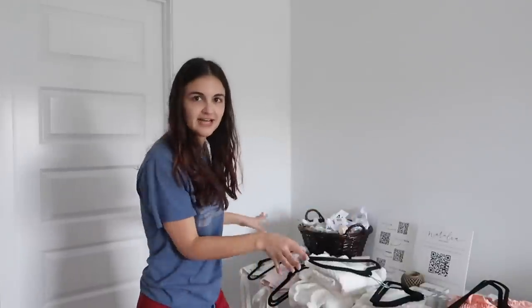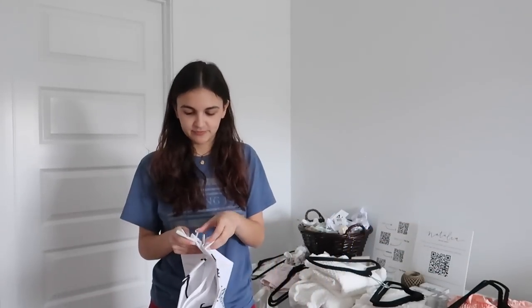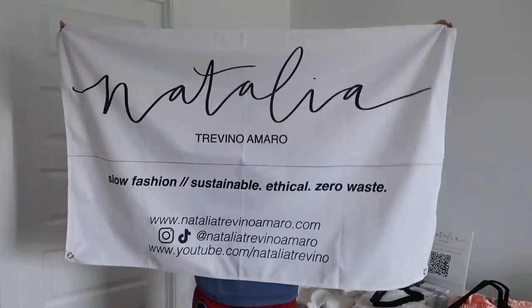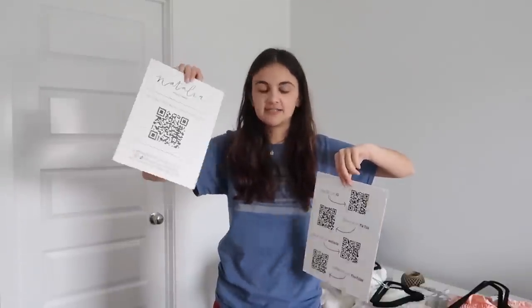Okay, so I've had everything just sitting here for a hot minute, but first things first, I got myself a sign with my shop and my stuff so that people can see it from afar. So that's what it looks like. Then I also got these two little table signs. They have a little backing so they can stand up. This one scans to my sustainability page so people can quickly read up on that, obviously, since that's a very important part of my brand. And this has all of my links: Instagram, TikTok, YouTube, and my website. Quick access to all my stuff, basically.